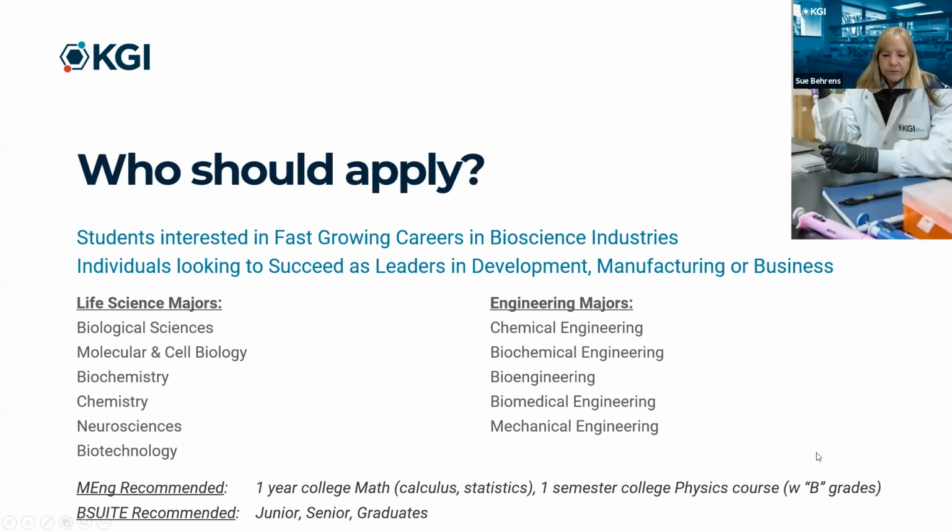So back to the program, who should apply? Anybody who's interested in a fast-growing career from a leadership point of view. We bring in, as I mentioned, both life sciences and engineering majors. We do recommend a year of college math, whether that's calculus or statistics. We do some calculus in the first-year programs, some of the engineering calculations, and then a semester at least of physics, just to understand what's happening. And then for B-Suite, we find the students who get the most out of the program are those that have completed at least their junior year, so that they have the knowledge of the biology, the biochemistry, and the science that's needed to really bring those projects forward and to understand and learn from the lab projects.